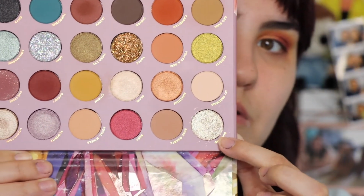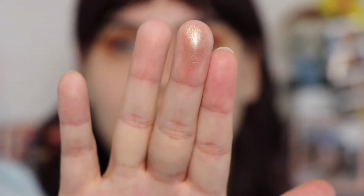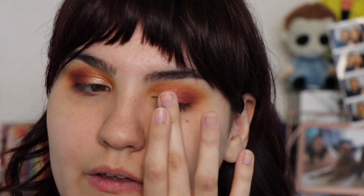I might take some of Diamond, which I think is a Super Shock shadow right here, if you can see that. I'm going to pick up some of it just on my finger. Oh yeah, it's very Super Shocky, but I'm just gonna pat this on just to get some glitter. Not glitter, but like sparkle, I guess. What do you guys think?